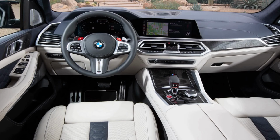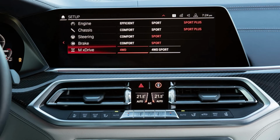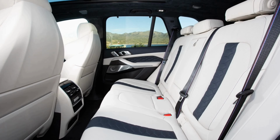Inside, BMW X5 M Competition offers modern design, quality soft touch materials, lots of room, and a user-friendly infotainment system. Basic functions are easy to navigate, thanks to physical buttons and gesture control. The X5 M Competition front sport seats offer plenty of adjustment, and an outstanding rear seats room.